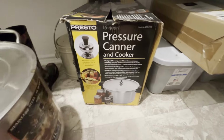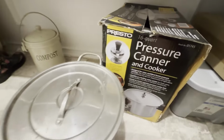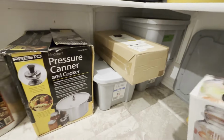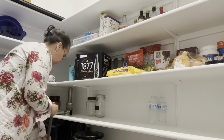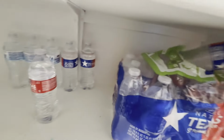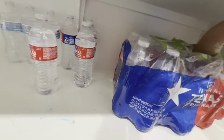And let's see, the stock pot. I think we can scooch these over and place the stock pot here. Okay, and this as well. To make it easy access, I'm just gonna put this case of water in order on the shelf, just to make it easy to grab.